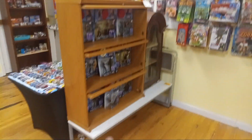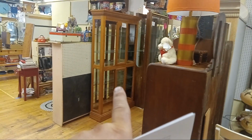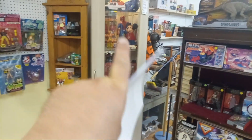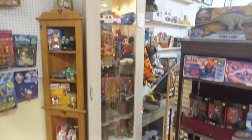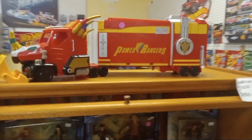And I'm probably going to wind up buying this shelf, and maybe that one. But I like that one, so I might get that one and put it here. This one here, I like it, but I don't know if that's the one I'm going to actually do. So this is what I got in here. Put the Power Ranger truck in here. I got more to come.